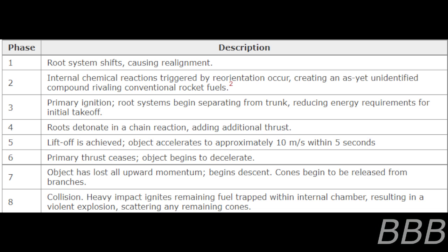3. Primary ignition. Root systems begin separating from trunk, reducing energy requirements for initial takeoff. 4. Roots detonate in a chain reaction, adding additional thrust. 5. Liftoff is achieved. Object accelerates to approximately 10 meters per second within 5 seconds. 6. Primary thrust ceases. Object begins to decelerate.